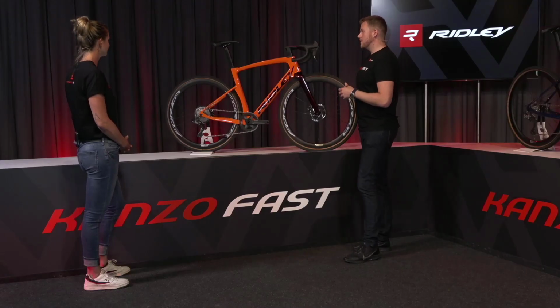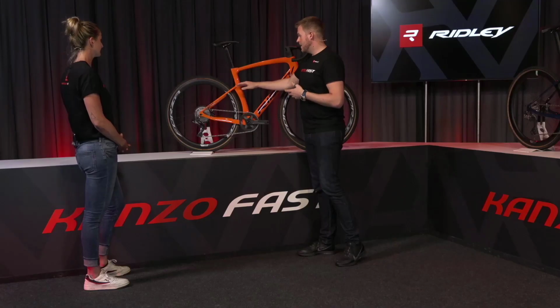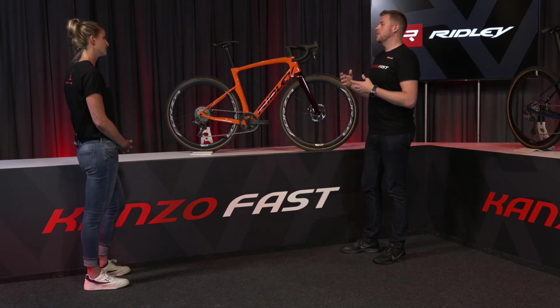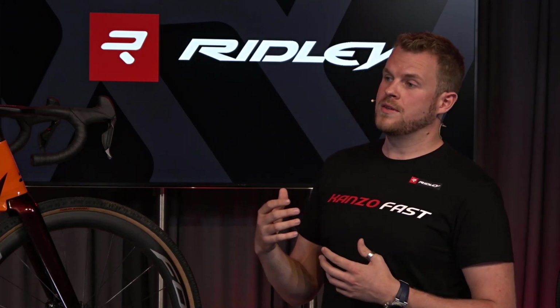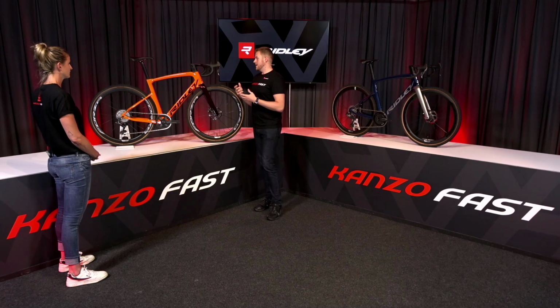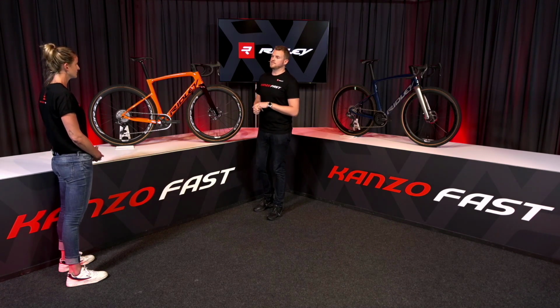Speaking of which, in terms of comfort, we haven't forgotten that at all. At the back of the bike, you'll see here that we've added lower stays and also a curvature in the rear chainstay, which is really going to soak up a lot of that road vibration coming up through the back of the bike. Also, with the D-shaped seat post, we've added in more absorption of vibration, and that working in tandem with the fact that the bike can take 42 mil tires really does give us the best comparison of speed versus grip versus comfort.